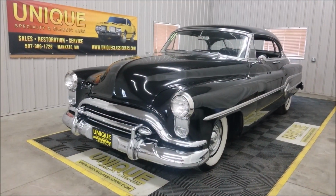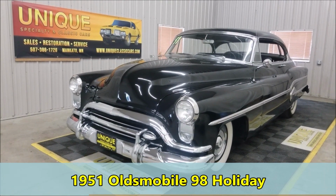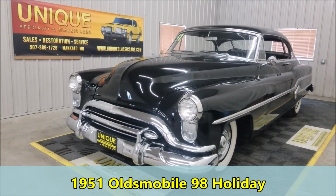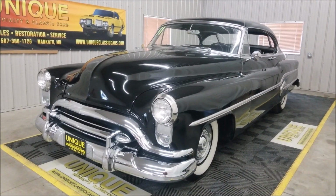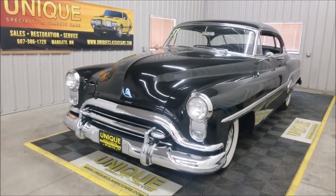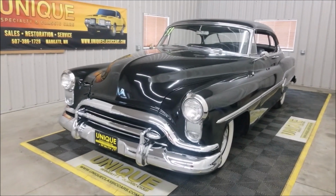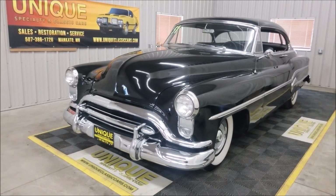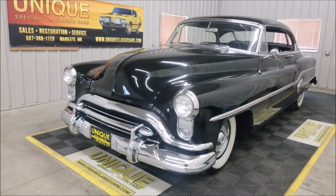Alright, take a look at this beauty. 1951 Olds 98 Holiday Coupe. Of course, the Holiday would have meant this was a two-door hardtop. It would have been the top of the line vehicle in 1951 from Oldsmobile. The 98 actually was available in three different body styles. You had the convertible, you would have the sedan, and of course the Holiday here.